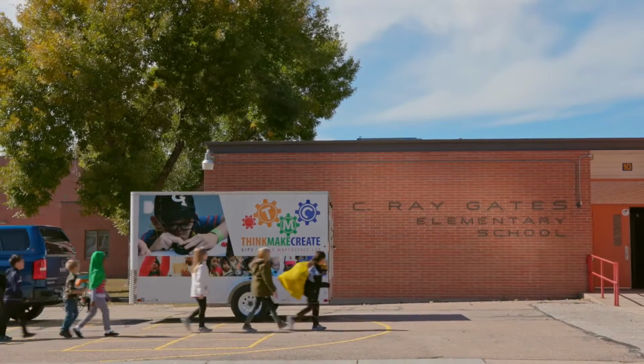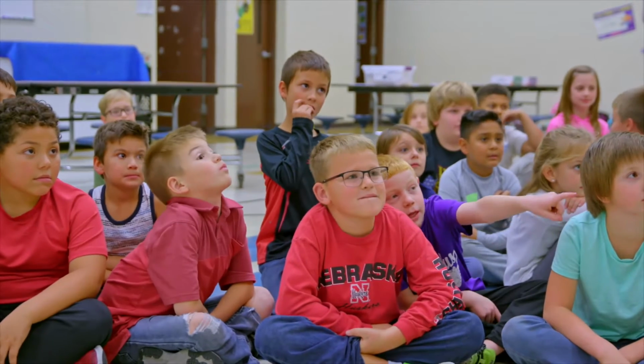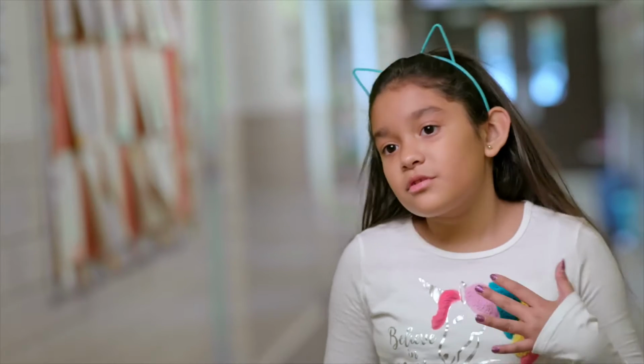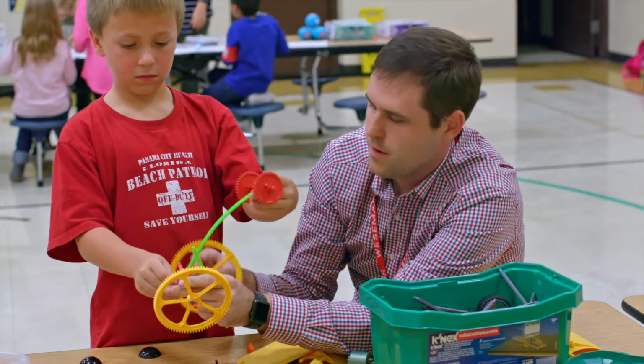Boys and girls, welcome to our second and third grade makerspace. We're so glad you're here. The makerspace is basically a place where you can stay after school. It allows you to show off your engineering and stuff. And you get to do really fun stuff.